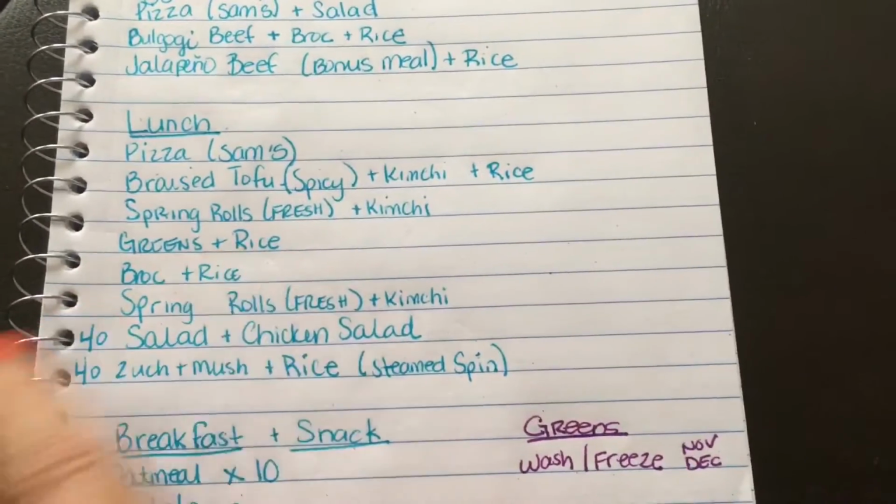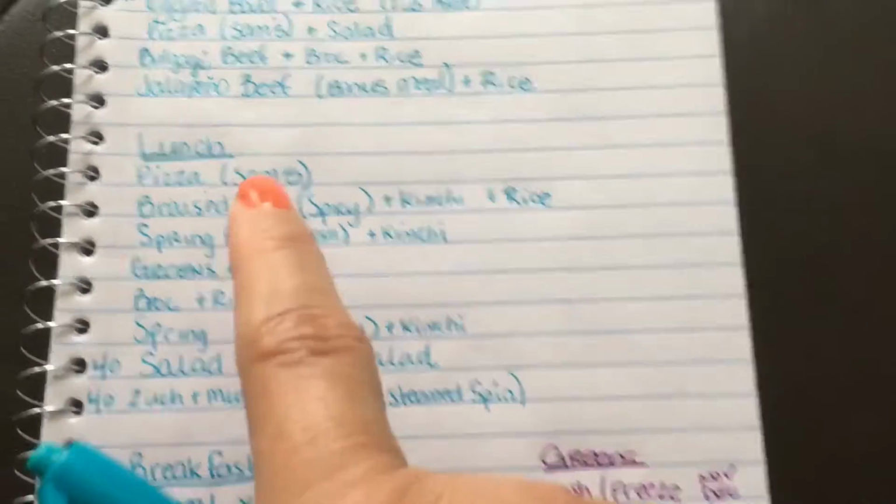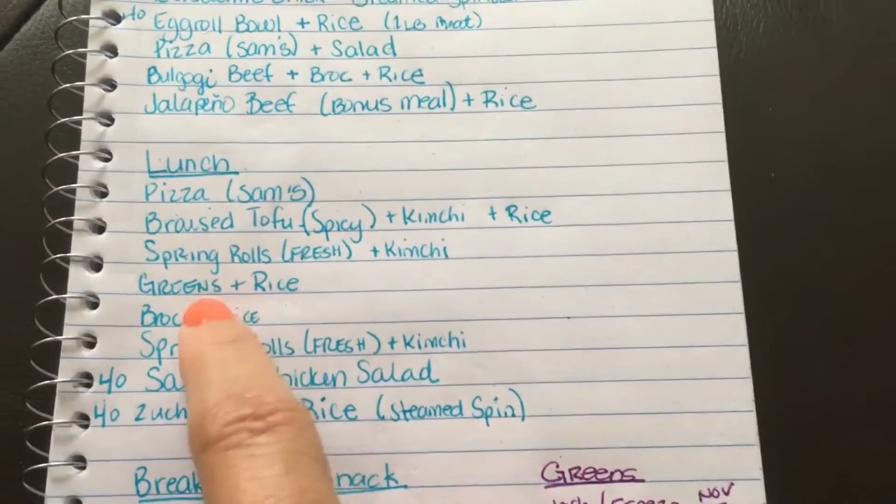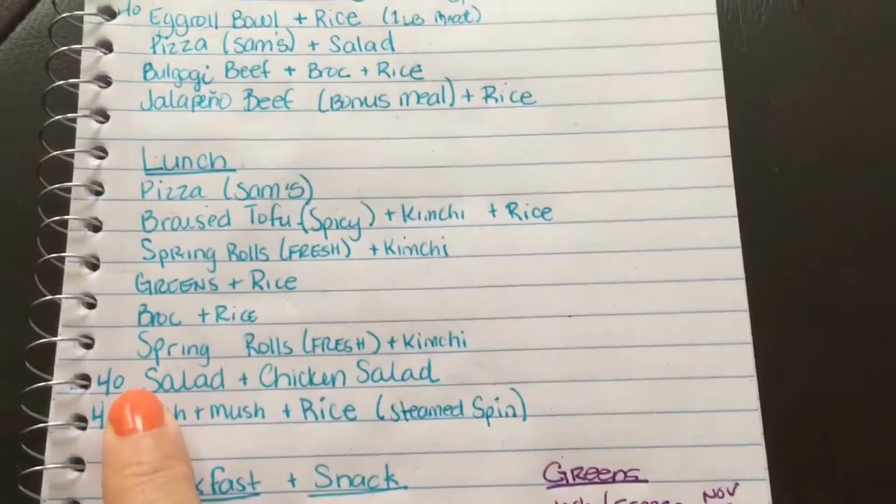It's so good. It doesn't sound like it would be very good, but it's very filling and it's very delicious. And I lightly steam them. I don't cook them all the way. They taste sweeter when they're not cooked all the way.